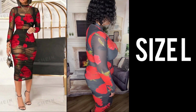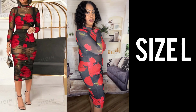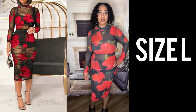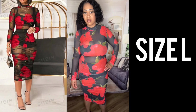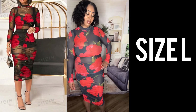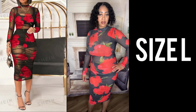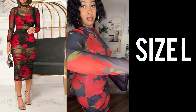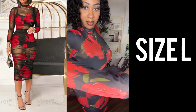But it's really comfortable, it's stylish. But I probably wouldn't wear this out like that, you know. I'm gonna give this a 6. It's cute though, but I'm not really crazy about it, you know. But y'all let me know in the comments what y'all think about this dress.